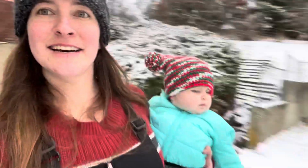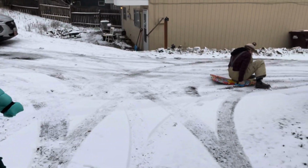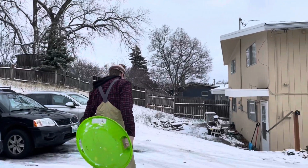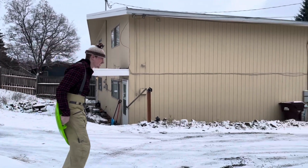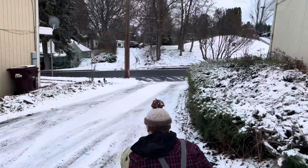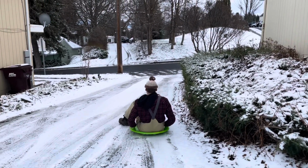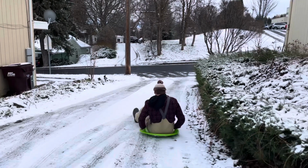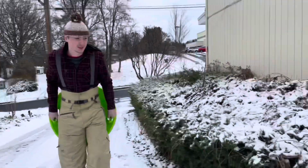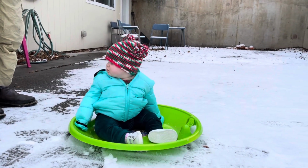Now Jax is gonna try the driveway. Are you okay? Maybe try the other sled. Okay, retry, retry. I don't know if it's gonna work that good because it's gravel. Go in that big spot. You want me to push you? Oh, you almost had it. Billy! I can't see your eyes. Hi, baby.